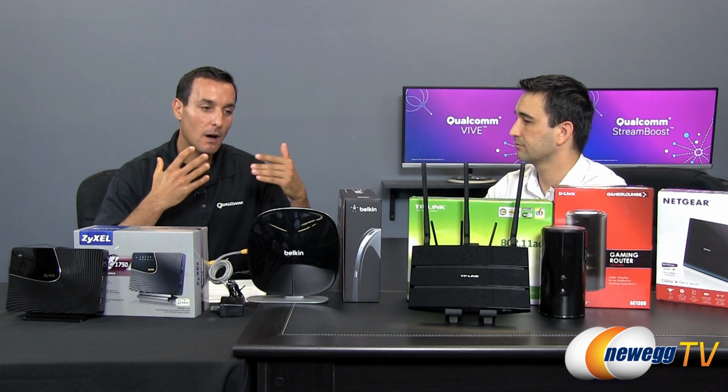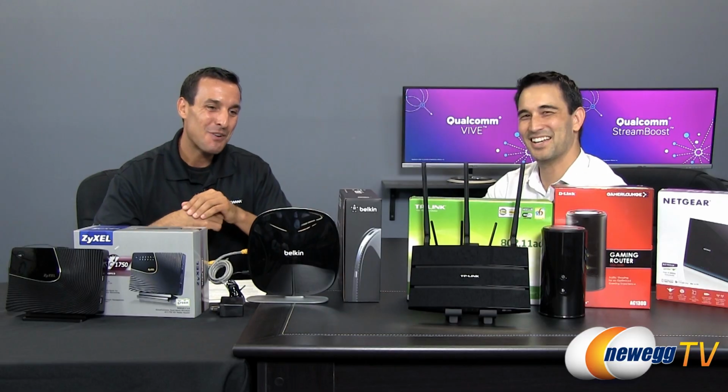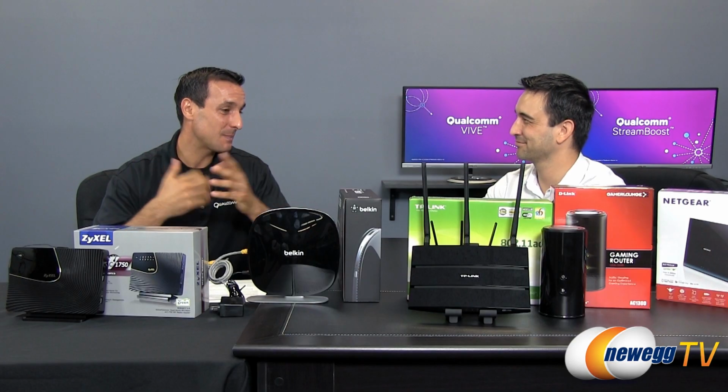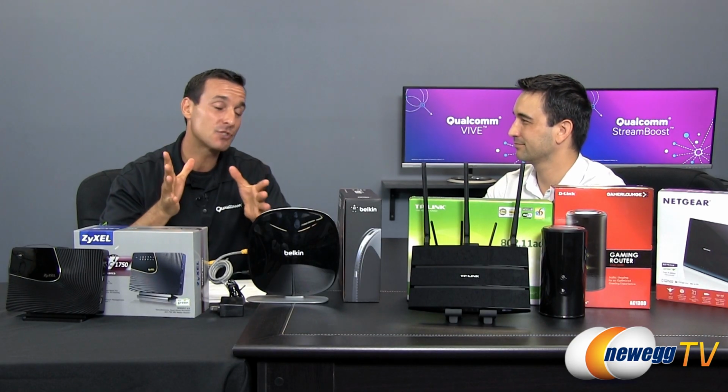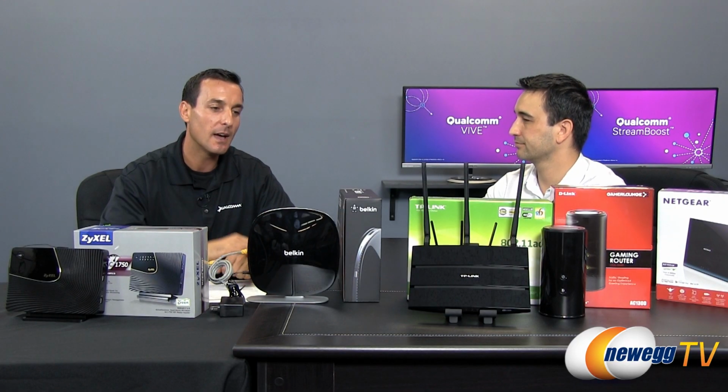So Qualcomm VIVE 11ac, we like to say it's Wi with a lot more Fi, and we're bringing for the first time gigabit speed Wi-Fi to your home to help address all the connected devices that we have in our homes today to make sure they're getting great throughput and efficiencies.